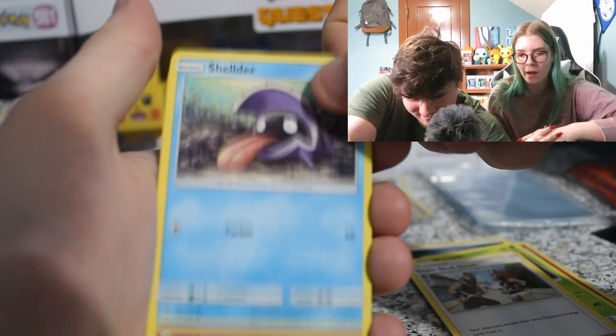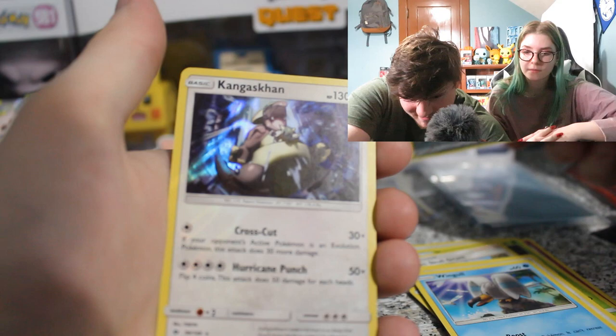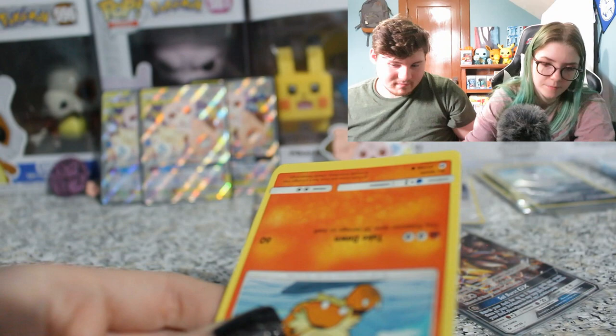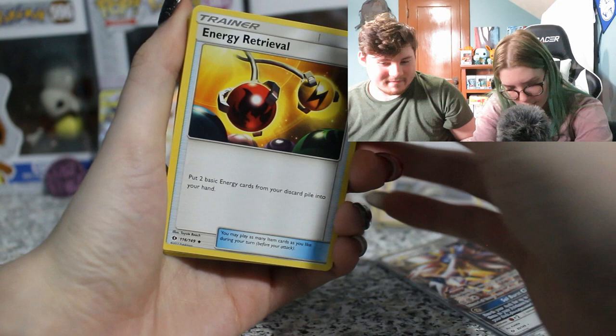I think you're gonna get a good one, maybe. Yes. Ooh, Kangaskhan! That one's cool. This is my last Sun and Moon pack. Energy retrieval. Oh lord. I'm over that card.